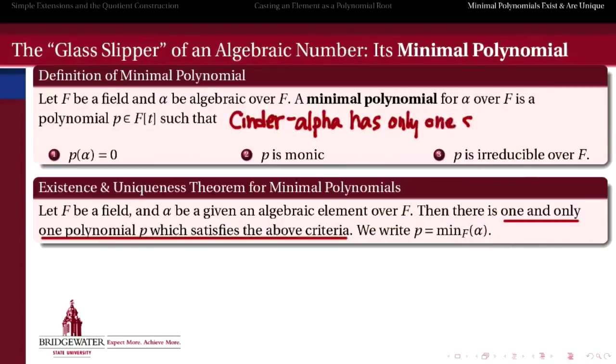The Cinder-Alpha story always has a happy ending: there is one and only one glass slipper that fits any algebraic number, one and only one minimal polynomial for alpha over F. This is true whenever F is a field and alpha is an algebraic element over F. We can use notation to express that uniqueness and say that p is equal to the minimal polynomial over F of the number alpha.